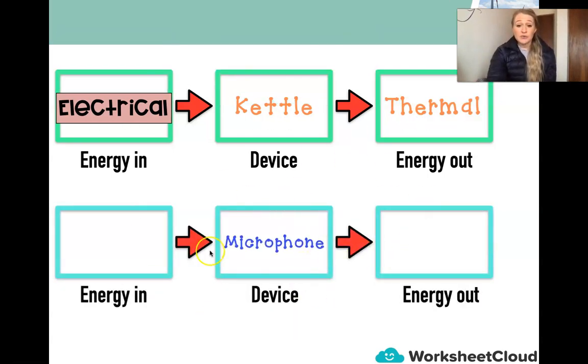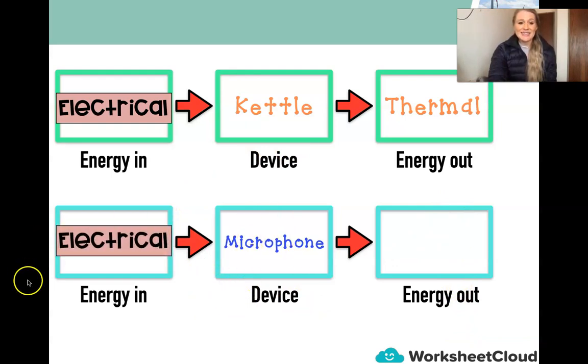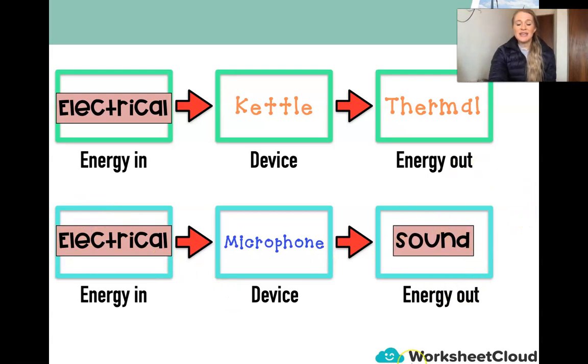So now here I've given you the device, which is a microphone. You need to determine and think about what the energy in would be and what the energy out would be. Okay, so we have energy in is electrical, and then our energy out would be our sound energy. Good. So with our microphone, remember, it all depends. Some microphones have got a cord that is plugged in, and so it would need electrical energy in. Some microphones do work on batteries, and that would be chemical energy in. It all depends on your type of microphone, but they all produce a sound, and that sound energy would be our energy out.